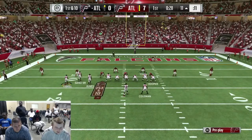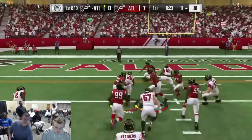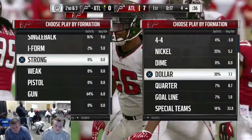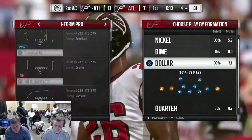Looks like the defense in press coverage here. They'll run it now out of the gun. And able to get him inside the five here, just inside the five to about the four. It's a 7 yard carry to set them up with a second and three. And that looked like some pretty easy yardage there right up the gut.